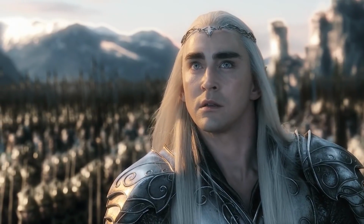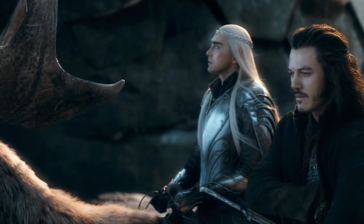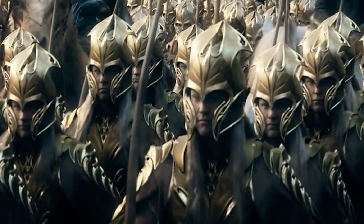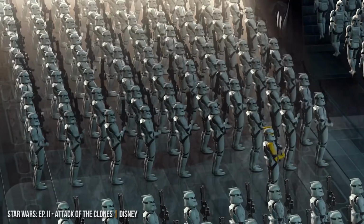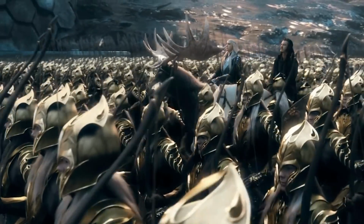When you're not distracted by the white, long locks of the pretty princess, the Elven King, take a look at some of his warriors. Many of them actually have the same face and mannerisms. Makes you wonder if you're watching The Hobbit or Star Wars Episode 2: The Clone Wars. With so many advancements in CGI, the movie could have at least changed up the faces a little bit.